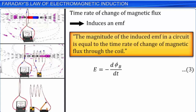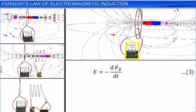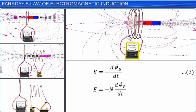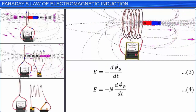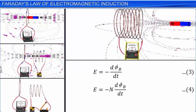In this equation, E is the induced EMF. The negative sign indicates the direction of EMF and hence the current in the closed loop. When n number of turns are closely wound to form the coil, the change of flux with time for each coil is the same, and we can write for the total induced EMF as E is equal to minus n into d phi B divided by dt. Let this be equation 4. In this equation, E is the total induced EMF. The negative sign indicates the direction of EMF and hence the current in the closed loop. Therefore, the total induced EMF can be increased by increasing the number of turns n of the coil.